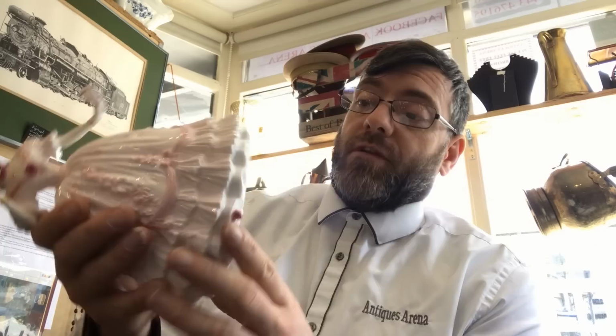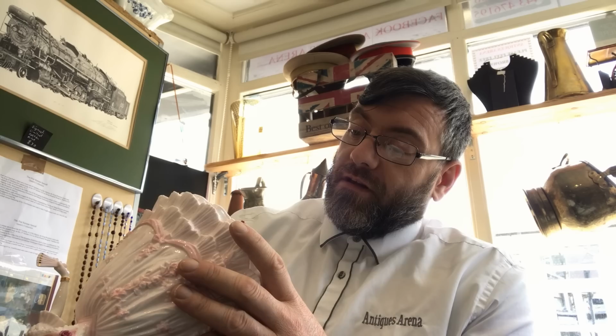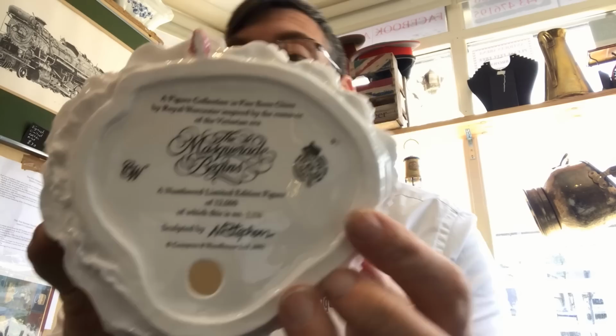I really wouldn't. This one again is limited edition of only 12,500 ever made. Of which this is number 2336, 1991 again, by Royal Worcester again. And it is the Victorian era. The masquerade begins. So she's off to a masquerade ball. And there's all the details. So, I got three quite spectacular buys.